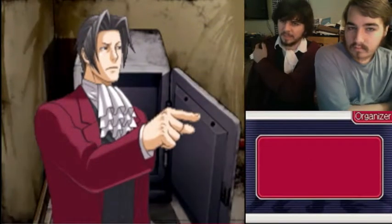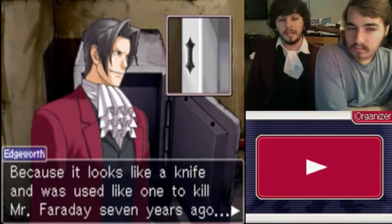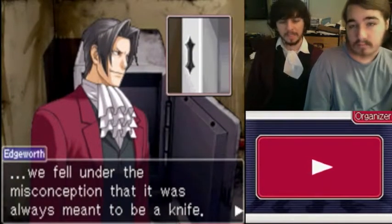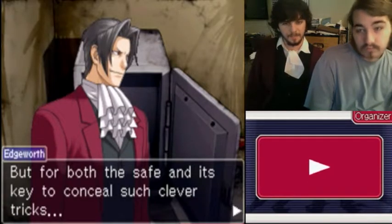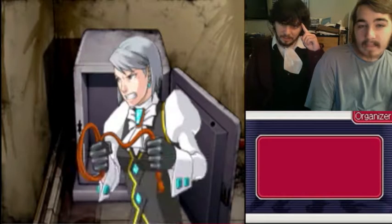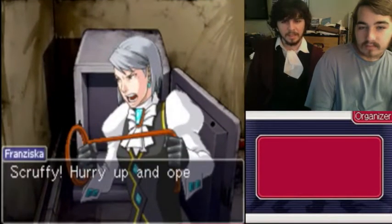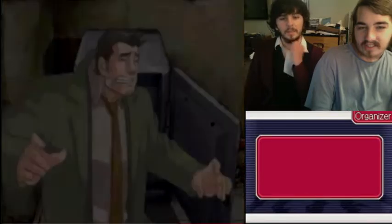But that's preposterous. Because it looks like a knife and was used like the one to kill Mr. Faraday 7 years ago. We fell under the misconception that it was always meant to be a knife. But for both the safe and the key to conceal such clever tricks, whatever is hidden inside the secret section must be of incredible importance. It's even possible that what I've been searching for is inside. Scruffy, hurry up and open that safe. Yes, sir. Open it now, sir.